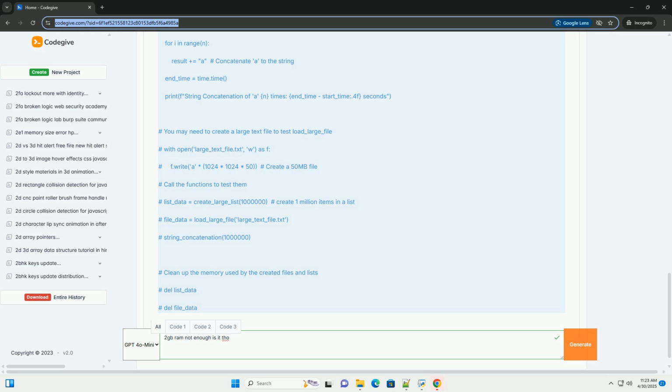5. Code examples demonstrating memory usage. Illustrative examples in Python to show how different tasks consume memory. 6. Alternatives to upgrading RAM. Explore options like optimizing software and using swap space. 7. Conclusion and recommendations. A summary of findings and advice on whether to upgrade.